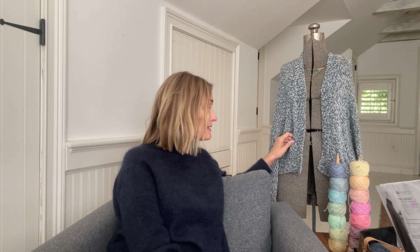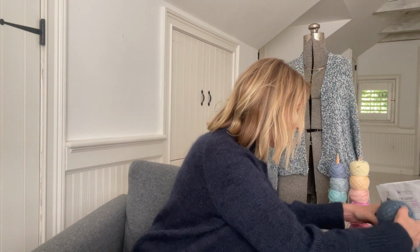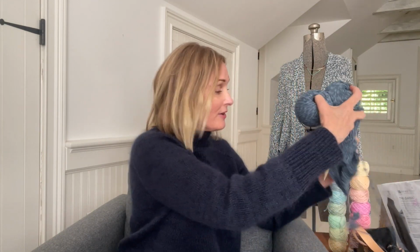It's 100% cotton. It's 50% upcycled cotton and I believe 50% raw cotton. And it's just a great summer knit, and I wear it all the time. I wear it over dresses, over my pajamas, over my comfies in the evening when I'm knitting. It is just a great, comfortable, wearable sweater for those chilly mornings. So I started another one.